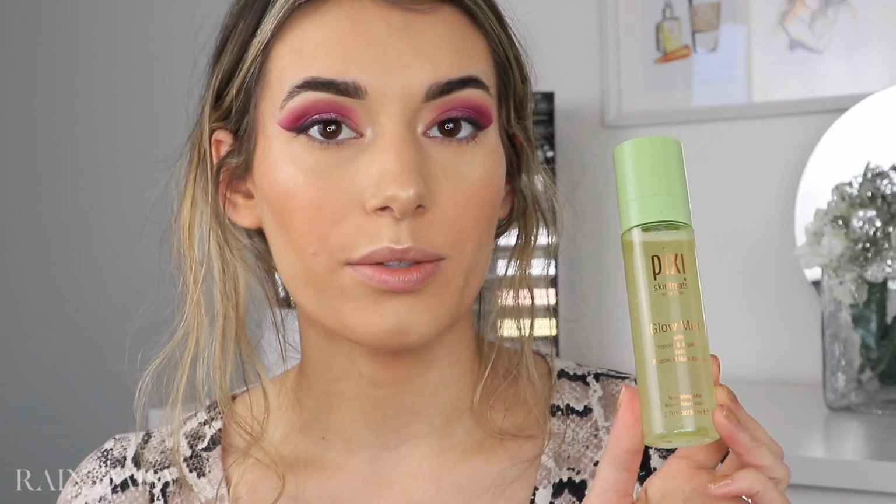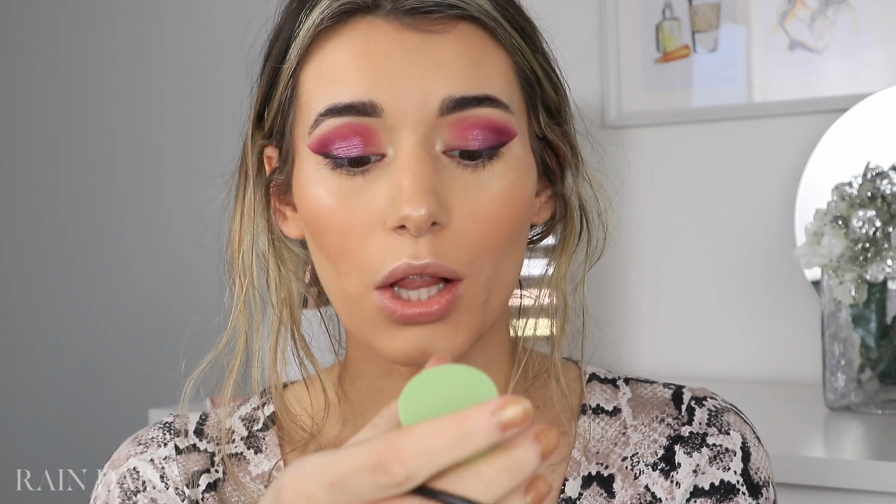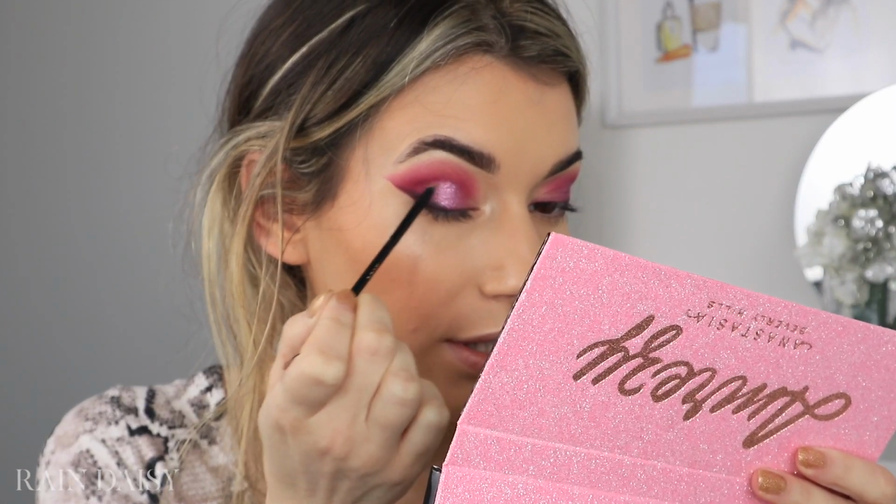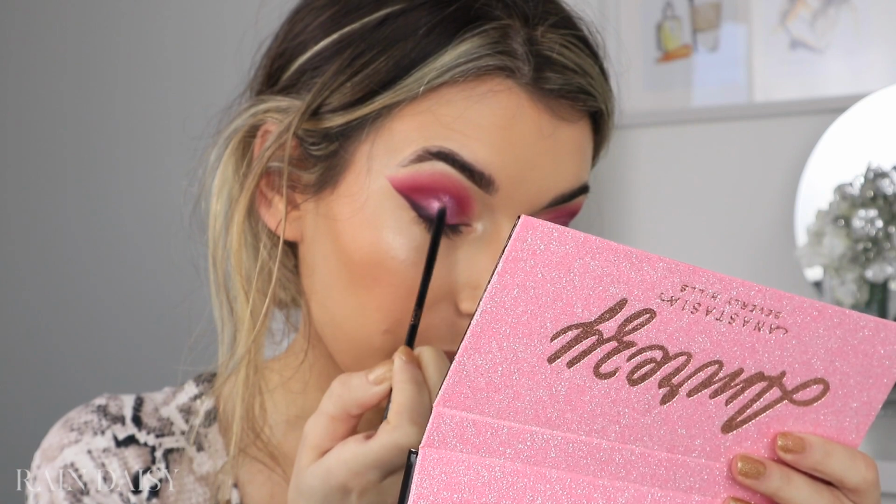To make it even more pigmented and stand out, I'm going to spray it with some setting spray. I just got this in the mail. It is the Fixie Glow Mist. I'm going to be just a little bit more precise and get it right to the outer corner of my eye, just above where I put the black.